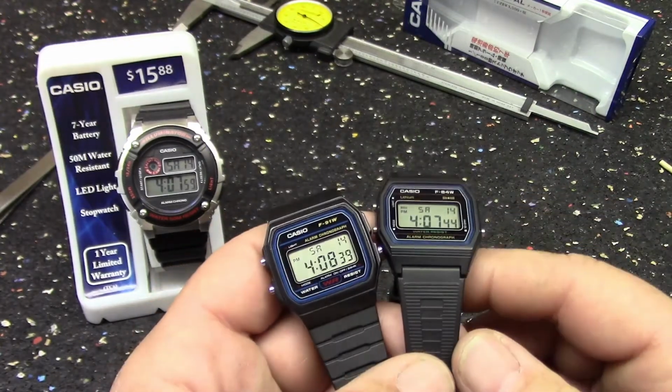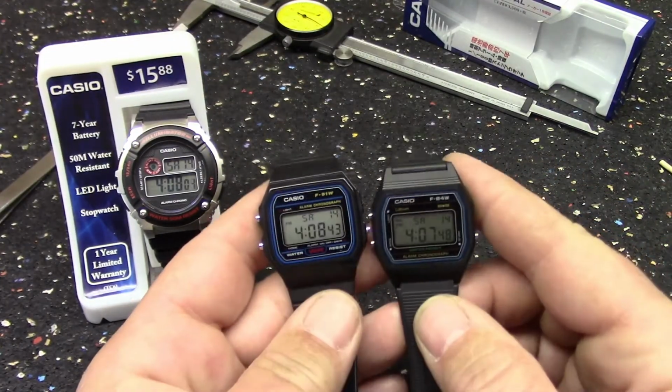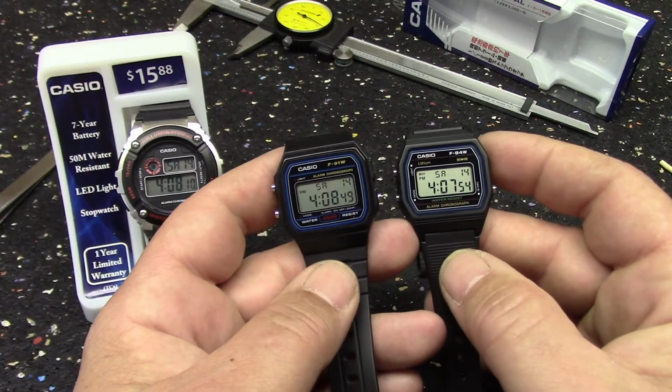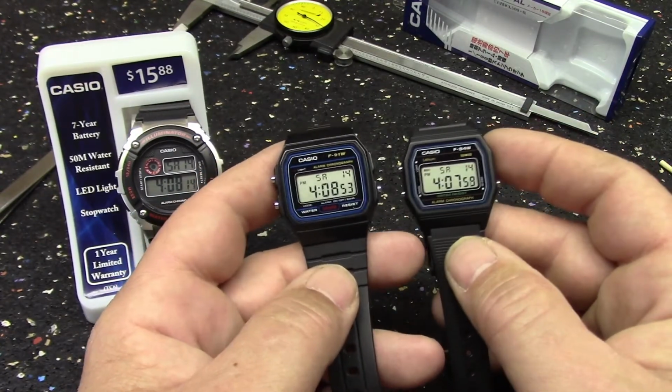I don't know. I think I'm kind of grasping at straws here. I don't know there's a whole lot else I could say. They're very, very good watches. They tend to be very, very reliable. I've owned a number of this style of watch.